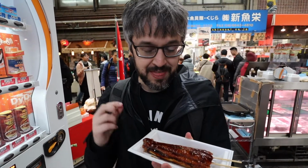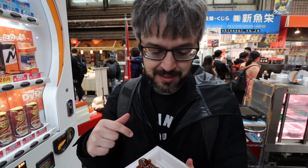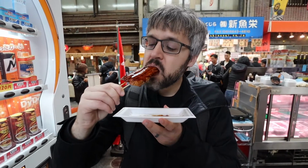So I think this is eel. We've seen it a few places. This place didn't actually have it labeled, but it looks similar to what we saw at other places labeled as eel. I guess.